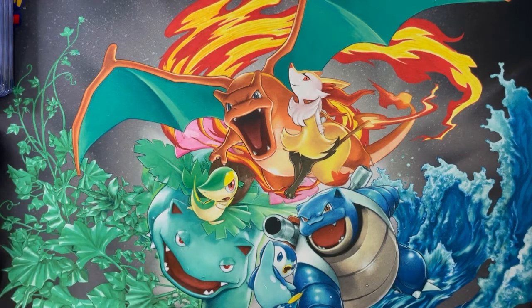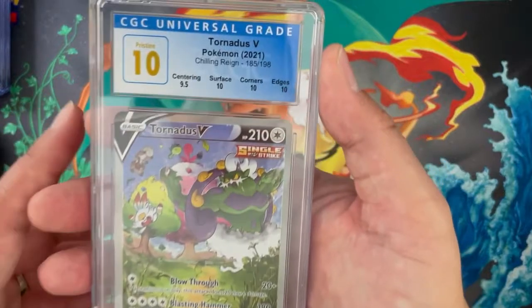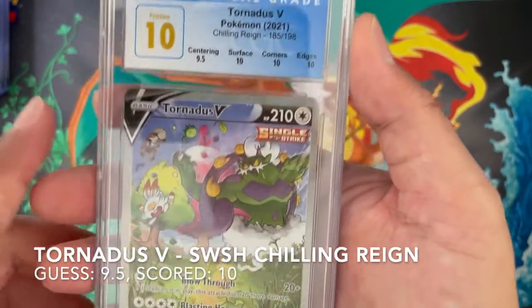Yeah, the set itself, but the cards in there are beautiful, man. I wish I had some of those alternate arts as well, like the Shadow Rider Calyrex. For this one, we said it would be a 9 to 9.5. I'm going to say right now it's a 9.5, and we got a 10. Pristine 10. Nice. The only reason it didn't get it is because it's a 9.5 centering.